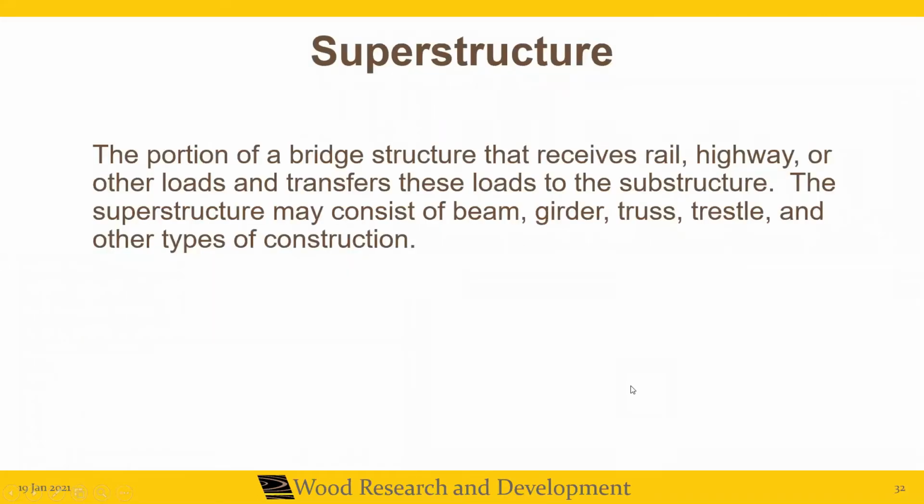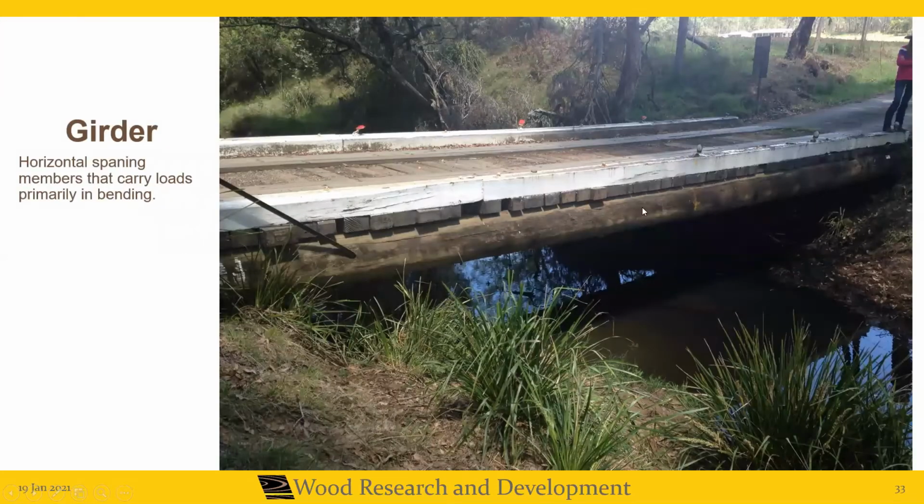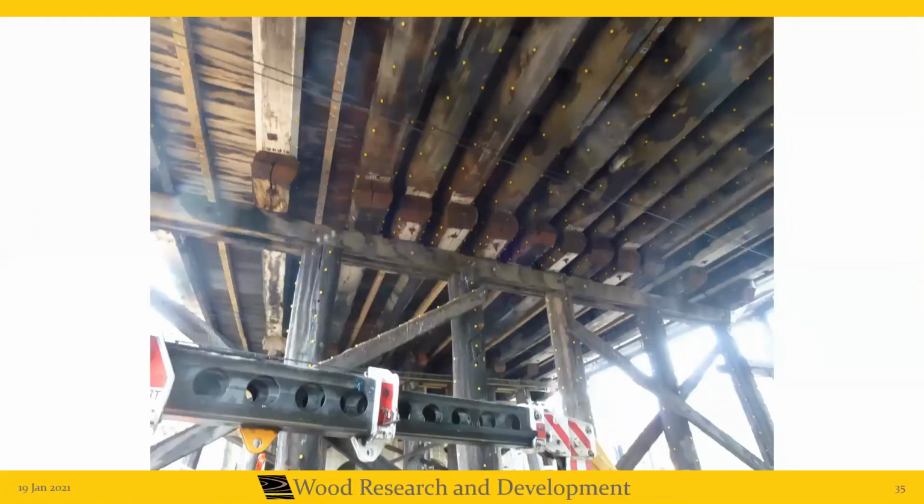Superstructure, the next part of a bridge that we have in our systems, can come in many forms as well. We can have the girder under superstructures, where you can have round log, for example, or squared up log or dimension timbers forming girder under systems, like this one here, for example. And today in our girder under systems in our timber bridges, we often encounter problems where engineers have looked to increase the capacity of the superstructure to accommodate higher loads.